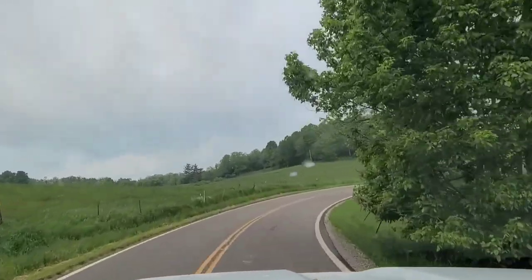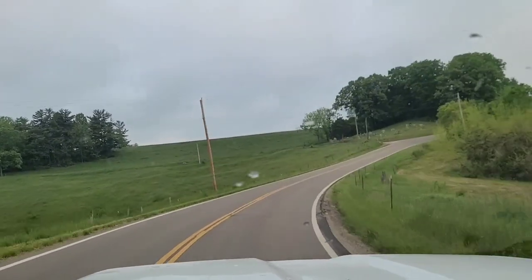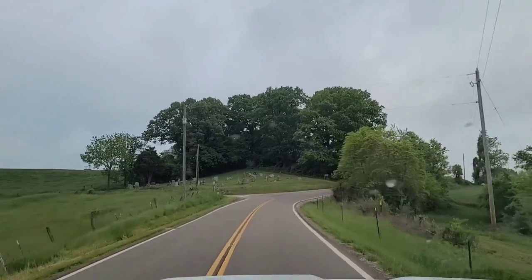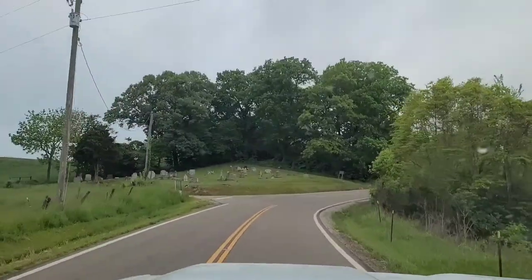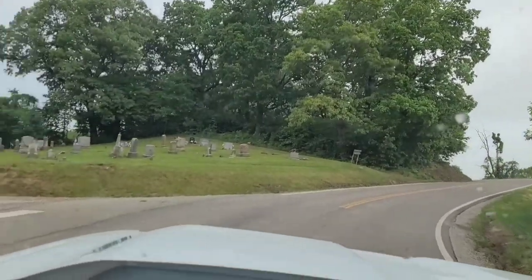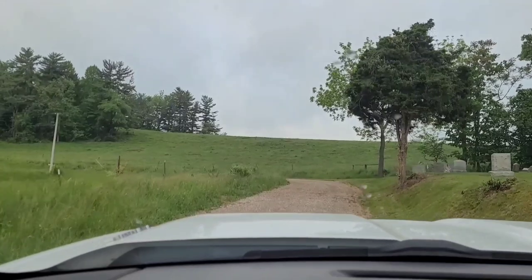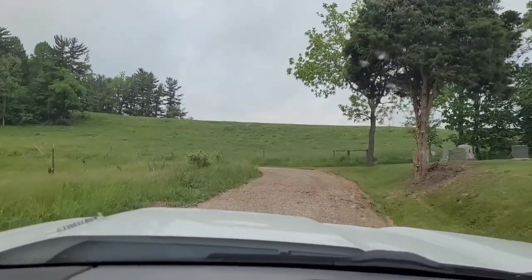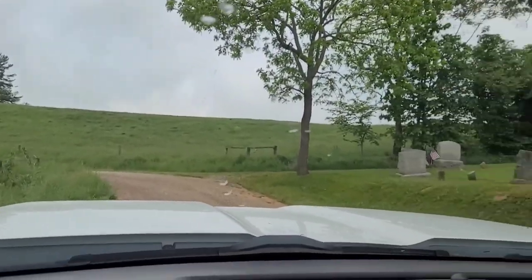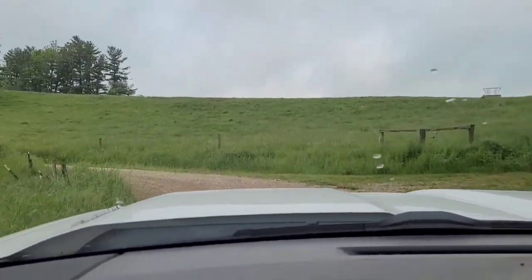So we're just arriving on the job site. This cemetery right up ahead here, that's where we're putting our fence around. Not 100% sure where I want to park this thing. Maybe I should have backed in this road, and then there's a driveway going up the side there. I might be able to make it.